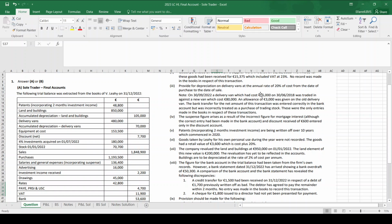The old van cost 35,000. I bought that in 2018, and we're selling that now, and we're buying a van for 80,000, which we bought on the 30th of the 9th, 2022, which is this year. We're doing the accounts of 2022. The allowance of 3,000 was given off the old van, and the net amount of the transaction was incorrectly included in purchases. And it shouldn't be included in purchases because it's a fixed asset. We're not buying it to resell it. It should be a fixed asset.